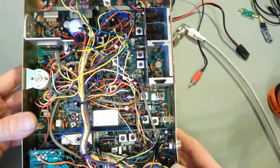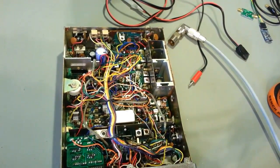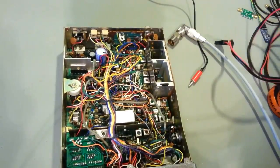So, let's power this critter up. Now, this one takes a 2-pin cord, so actually, I just had that out. Where is that little guy? We can get rid of the little bit more modern 3-pin one.